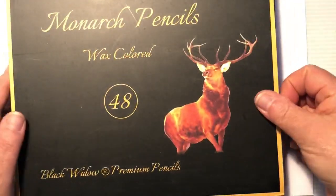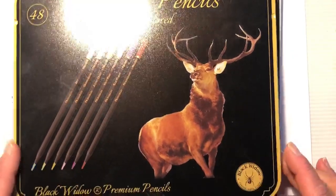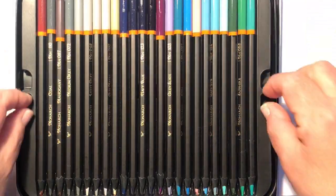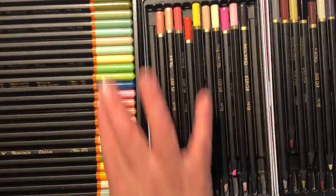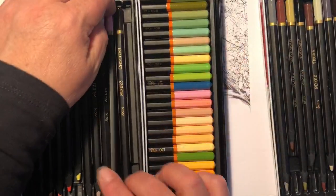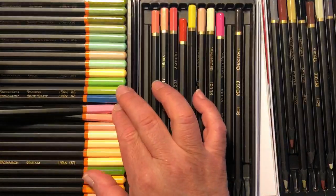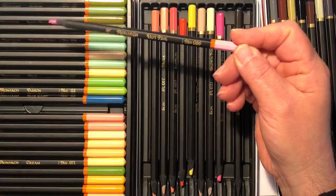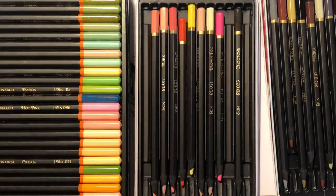So this is the latest set of pencils from Black Widow. These are the Monarch wax colored pencils. They're all wax colored pencils, and there are 48 in this set. If you take a look at this particular set, you will find that there are some colors you could pull out of it. For instance, here's one called Blush. And if I didn't have the skin tones, but I did have the Monarchs, I could easily use Hot Pink. It isn't as hot as you would think, but you could easily pull that as a hot pink.